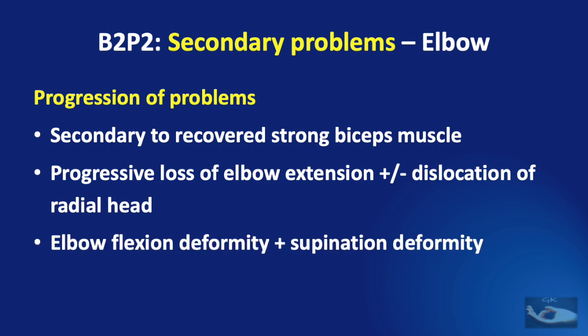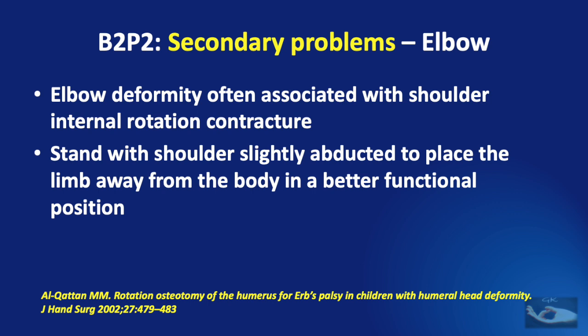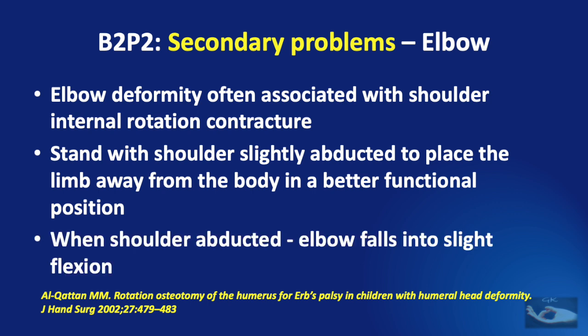The unopposed action of the recovered or reinnervated biceps leads to an elbow flexion deformity along with a supination deformity, and this gives a characteristic attitude to the affected limb manifesting with progressive difficulties with day-to-day activities, especially eating. Al-Khattan, in a study done in 2002, noticed that elbow deformity was often associated with the shoulder internal rotation contracture. So he believed that these children stand with the shoulder slightly abducted and hence the elbow falls into slight flexion. And why they stand with the shoulder abducted is to place the limb away from the body in a better functional position. This constant flexed posture of the elbow also contributes to the elbow flexion contracture.